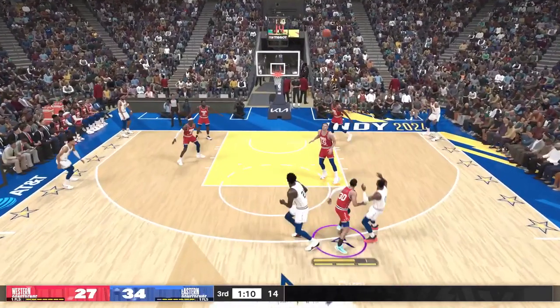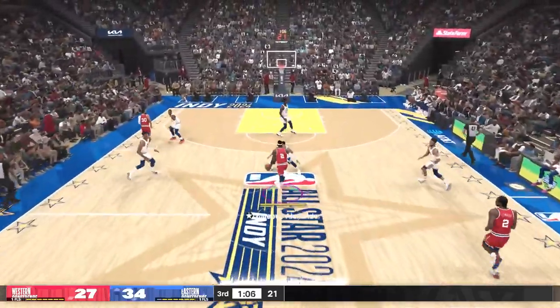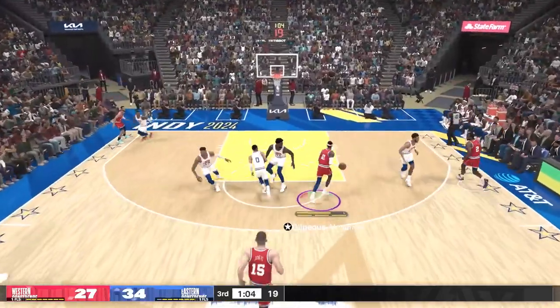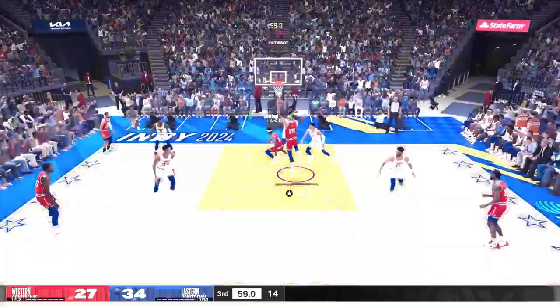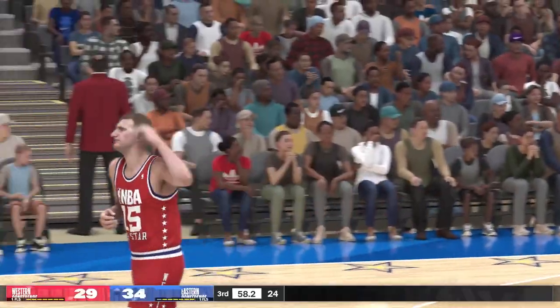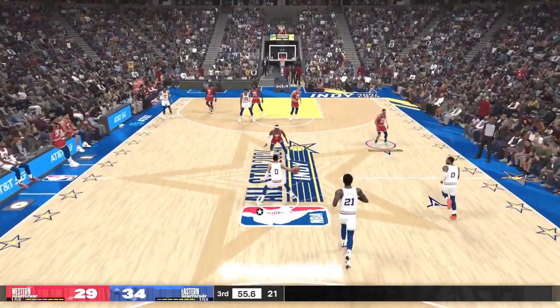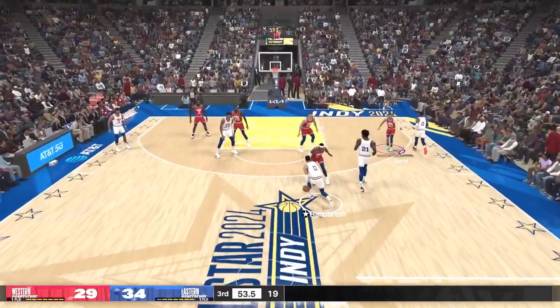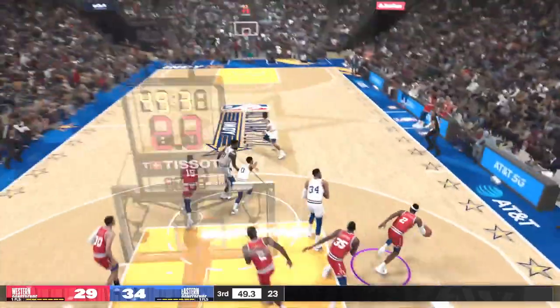Embiid with a screen on Curry. Lillard again missing. The West trails by 7. Gilgeous Alexander passes to Jokic. Jokic doing the job inside. Have a lot of respect for Jokic's feel for the game. He plays the right way, sees everything, great vision, and he processes what he sees so quickly. Stolen by Durant.